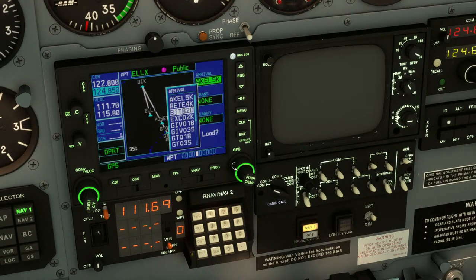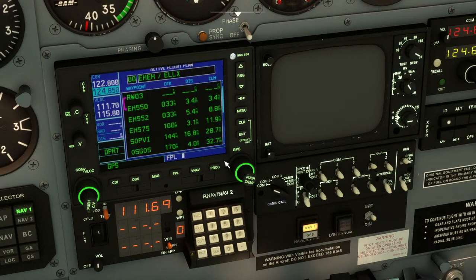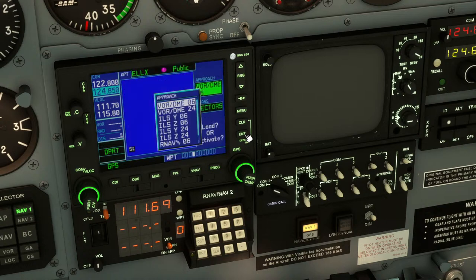Now we go for the arrival. It's the L03D, let me check again, yes, that's affirm. So we enter, load it in. Can we select a runway? Let's see, looks like we cannot enter runway here, but that's fine, so we're going to load it. Now, procedure, we're going to select the approach as well. And we're going to do an ILS Zulu for runway 06 at Luxembourg Airport. Enter it in.